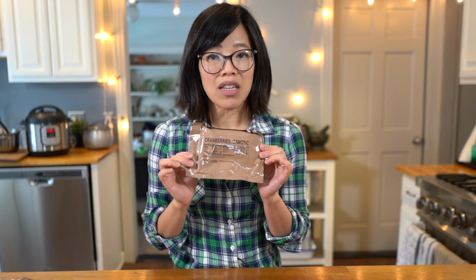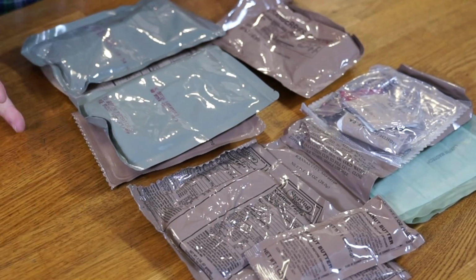We have a flameless ration heater, which we will not be using. Blackberry jam. Irish cream cappuccino instant powder. We have wheat snack bread. Cranberries, osmotic. In my past experience, that just means dried cranberries. And we have Tootsie Rolls. Here's the peanut butter to go with the jam. And then we have the accessories pack, au gratin potatoes, so like scallop potatoes. And here is our beef brisket entree. So these are all the items that are in the MRE.